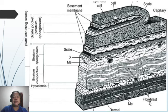The dermis is made up of fibroblasts and some other important cells. The inner dermis contains blood vessels, nerves, sense organs, connective tissue. The stratum laxum, or the spongiosum, is made up of a thin layer of loose cells, while stratum compactum is quite thicker. So here is that area. This is a thicker layer. That's the layer of stratum compactum.